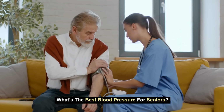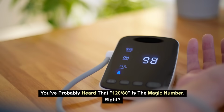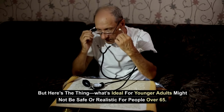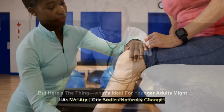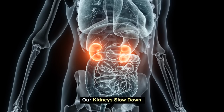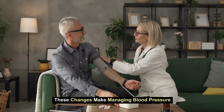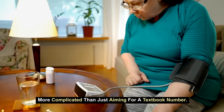What's the best blood pressure for seniors? You've probably heard that 120/80 is the magic number, right? But here's the thing, what's ideal for younger adults might not be safe or realistic for people over 65. As we age, our bodies naturally change, our blood vessels become less elastic, our kidneys slow down, and even our hormones take a hit. These changes make managing blood pressure more complicated than just aiming for a textbook number.